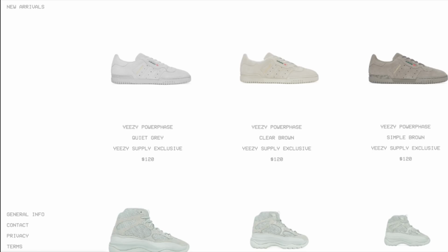So first, you may be asking, why in the world are we going over what Yeezy Supply used to be like? Well, there is a high likelihood that in the future, Yeezy Supply may revert back to Shopify. Hence, it's very important that you understand how to cop on its Shopify as well, in addition to the new format. Alright folks, let's take a little trip back in time.